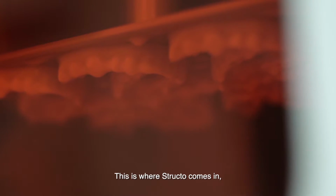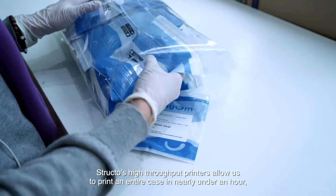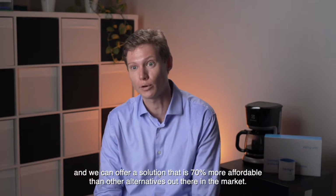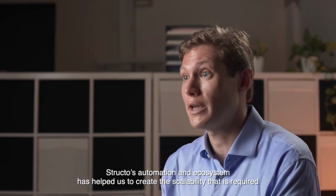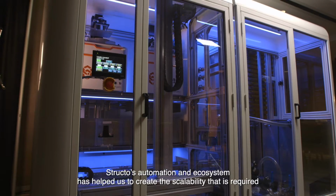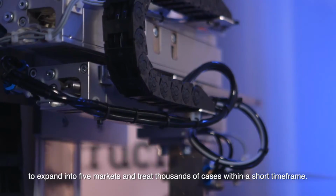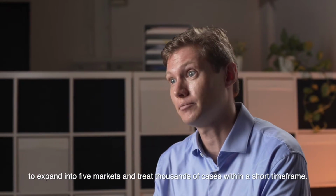This is where Structo comes in. Structo's high throughput printers allow us to print an entire case in nearly under an hour. And we can offer a solution that's 70% more affordable than other alternatives out there in the market. Structo's automation and ecosystem has helped us to create the scalability that is required to expand into 5 markets and treat thousands of cases within a short time frame.